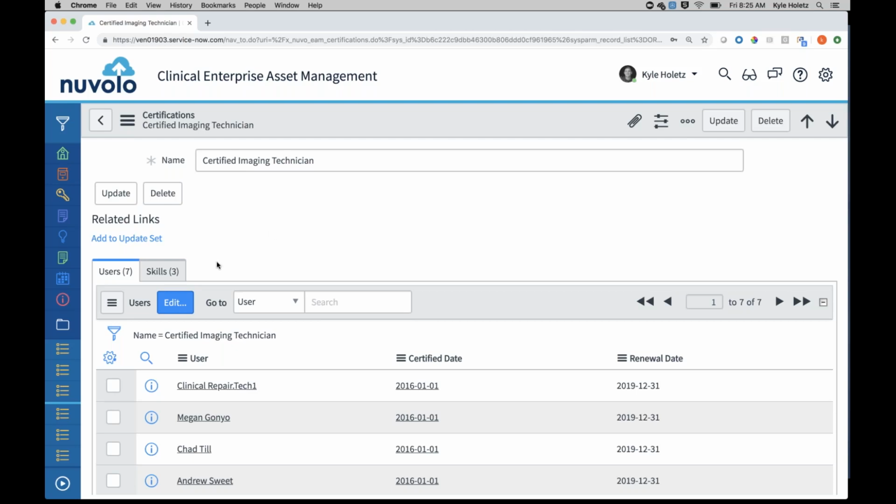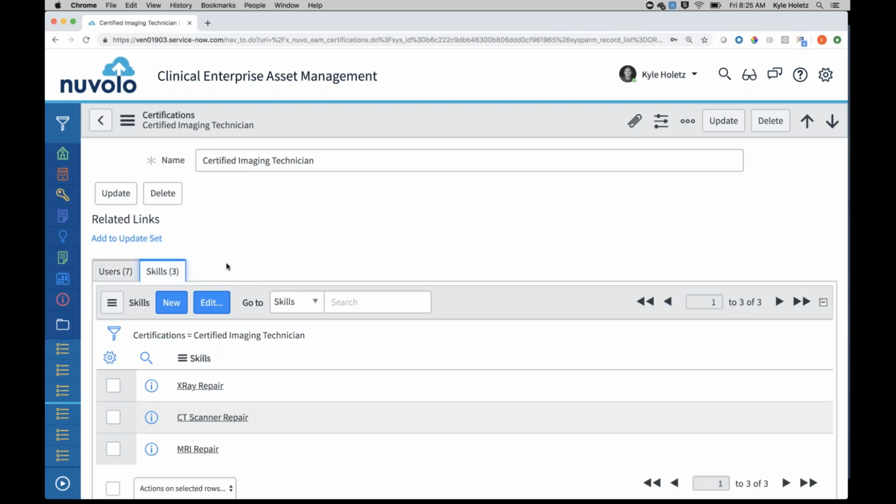Additionally, in your certifications, like I mentioned earlier, it's a one-to-many relationship. So one certification can, of course, hold multiple skills, so you don't have to do a lot of one-off skills in the system, pushing them to a particular person. Give them one skill or training certificate. I'm not sure what exactly we would call it quite yet, but we'll take that back. And that can assign them multiple skills.